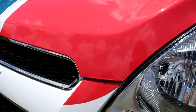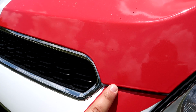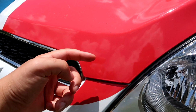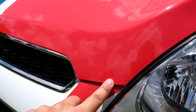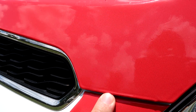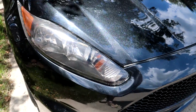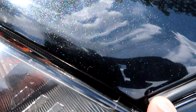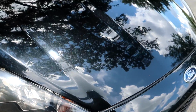One right here that's not very notable because the car is vinyl wrapped is a small run right at the end of the hood. Runs are pretty prevalent at the edges of body panels because paint can run down and pool up in one area. If we peeled this vinyl wrap back, you would see that it's slightly higher here than it is the rest of the panel. If we get up really close to the hood on our Ford Fiesta, you can see a very small but notable paint run in the corner. That's obviously because this hood was repainted.